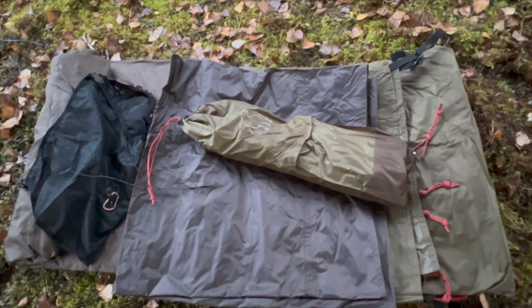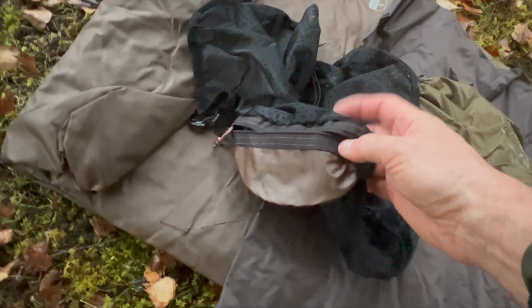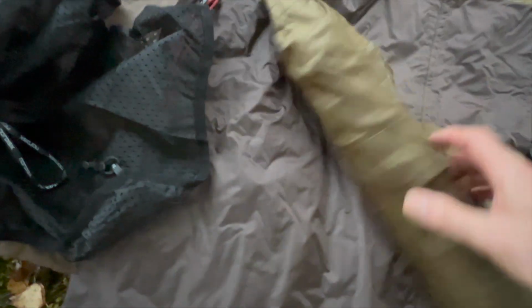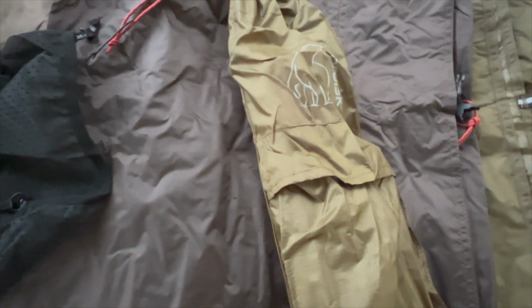A wee close up of what's in the pack. So you've got the tent itself, we've got a footprint there, we've got an inner wee bag which goes in for your phones and your coins and things like that. We've got the tent bag and pegs. So I'll get this built up and see how we got on.